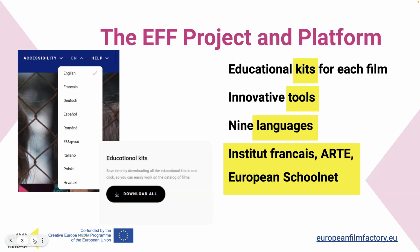The project later on was renewed for a second phase, and we are currently working on the second phase of this project. In the first version of the project, it started with 8 languages that you can see on the left side of the screen, and we added Croatian to it now in the second iteration. And once again, the project is available on the European Film Factory.eu website, and all the movies are available there.